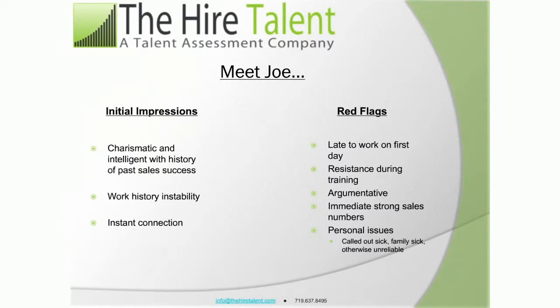I used an assessment test, and he tested off the charts for sales, emotional intelligence, IQ, aptitude for being a salesperson, motivation, energy levels. But he was also off the charts for two core traits that are really problematic: blame, which is personal responsibility, and dishonesty. So that's a willingness to do anything to protect himself or get what he wants. And at the time, I looked at this guy and said, this guy's really, really strong, and we're gonna overlook this. We're gonna give it a chance.